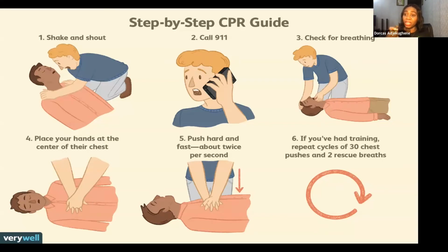A lot of people have died because all the people around were ignorant of what I just talked about. All they had to do was give compressions to keep the heart pumping manually until intervention came. But because the person was unconscious and they felt the person was not breathing, they felt the person had died, and a lot of people just died that way.